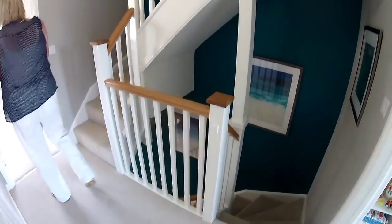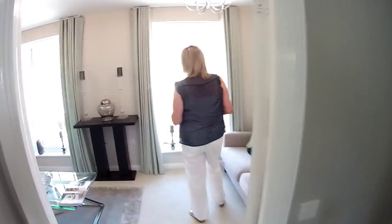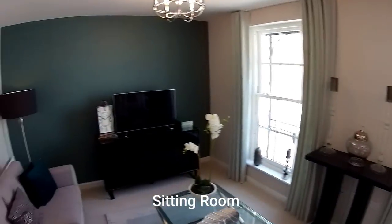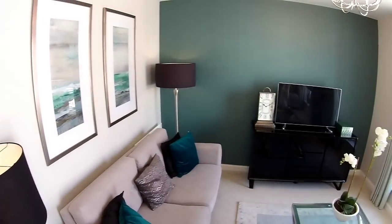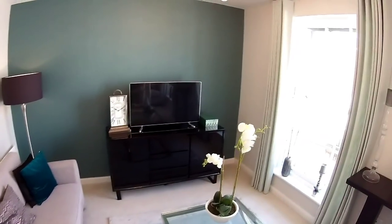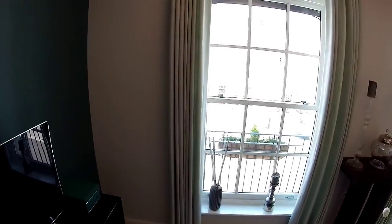Okay, so on this level, we also have a sitting room. It's beautiful. You've got 2 windows that face the front. Dimensions for in here are 5 metres 30 by 3 metres 32.